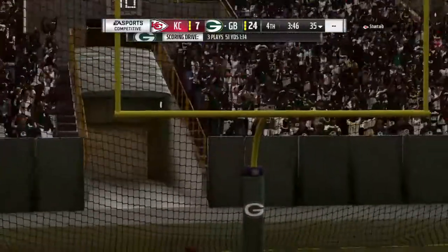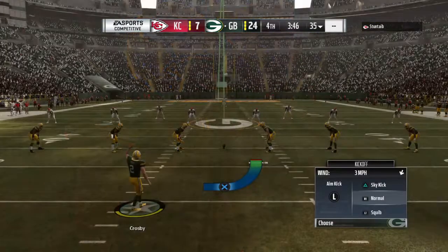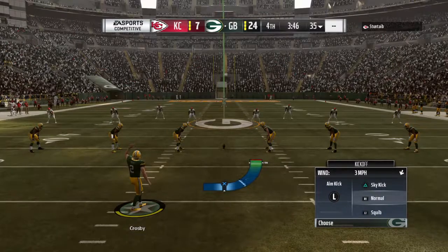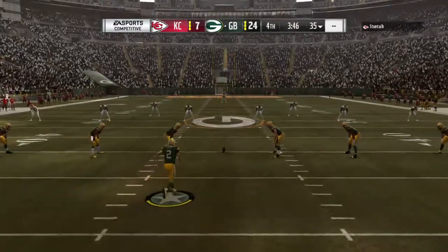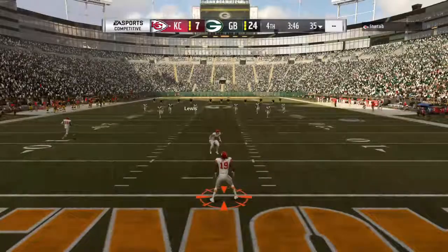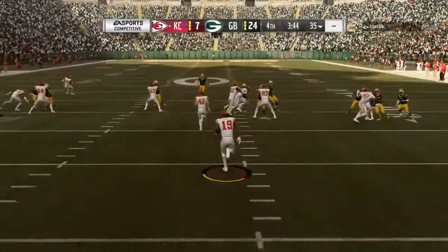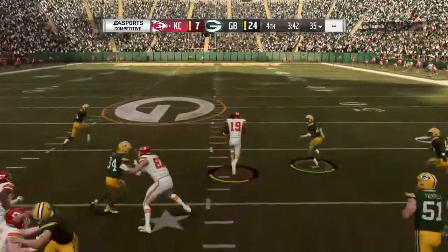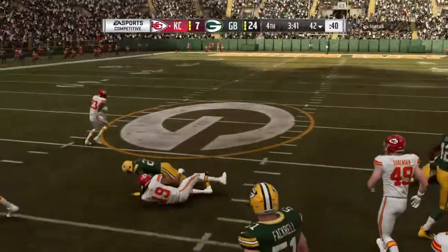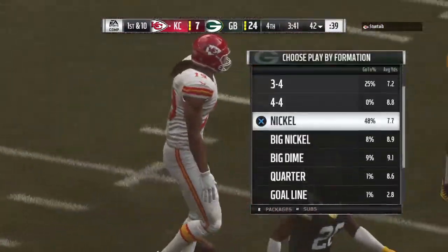Extra point up and good by Crosby. And that'll make this a 3-score game now. The lead moves to 17. Crosby on now to kick it away. This is fielded at the goal line. And an alley to run. And he's all the way up across the 40 and down at the 42-yard line.